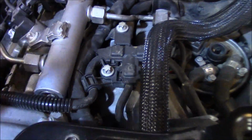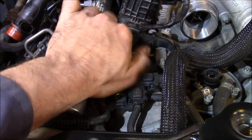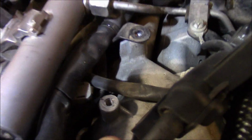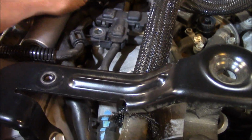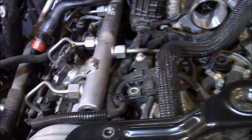If you have to get the front glow plug on the passenger side, you have to take out these 2 bolts. Then you can swing this out of the way to get to that glow plug. But we didn't have to do that one today, so it's a good day.